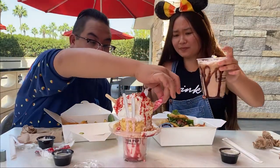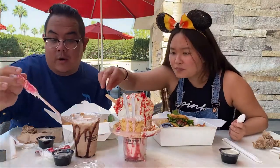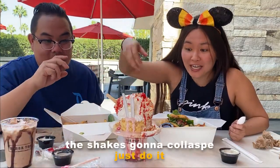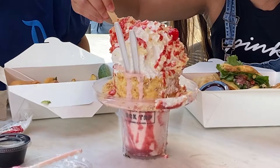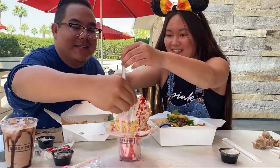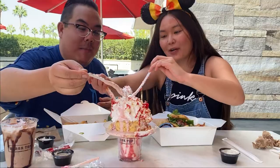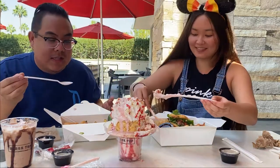I'm gonna pull that out. This is the candy cane that was in our strawberry shortcake. Oh my God, the ice cream is lodged in there. So if we take the ice cream out, the shake's gonna collapse. Let's do it. All right, let's go. It's gonna tip. Oh my gosh. Okay, it's already tipping. Yeah, there's no way to do this. Okay. Oh no, the stick is pulling out. It's all melting. Nope, didn't do it. We failed. It's so delicious.